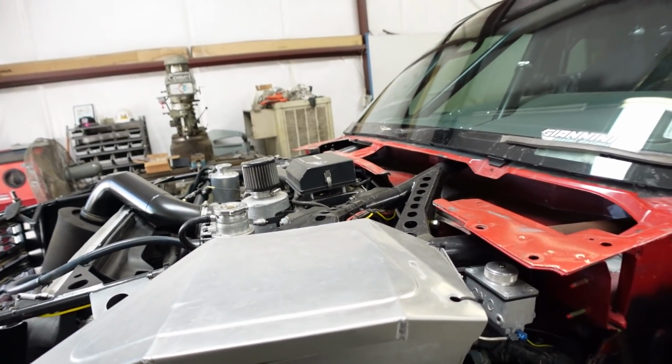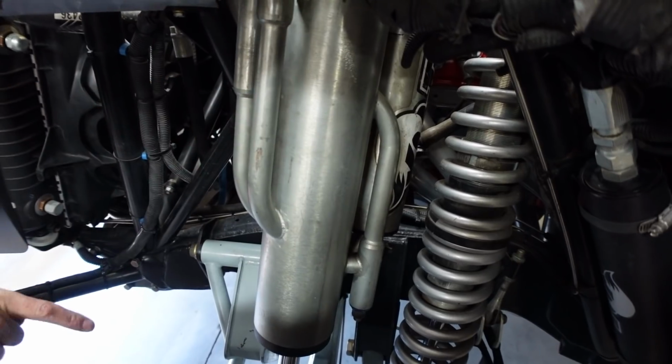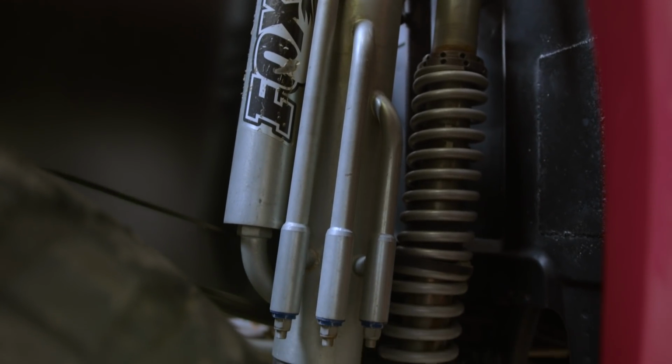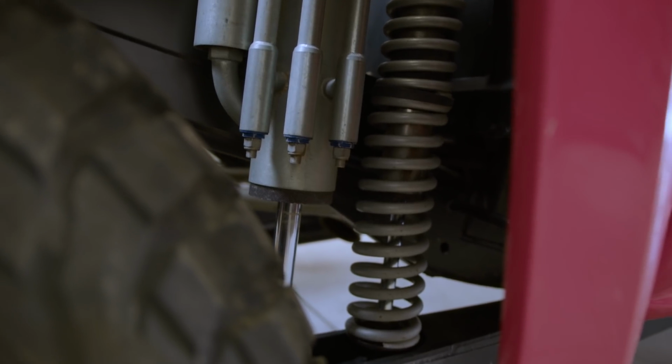I love it. So all right, I guess we'll hop into these shocks. Big shocks. These are 4.4s. They're only a 14-inch stroke. Because like I said, I bought these from Brett Jenkins, and they were from a trophy truck. And 99% of all trophy trucks with independent front ends use a 14-inch stroke shock. So I'm limited on travel.